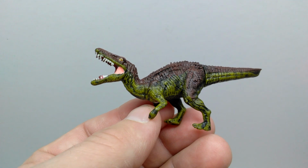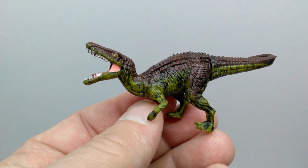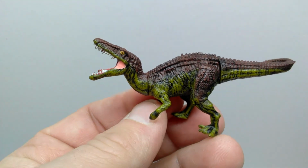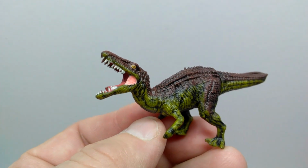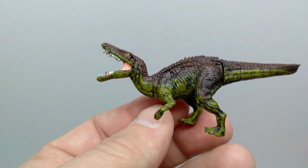In this Baryonyx, again, it looks really nice and fairly screen accurate to what a Jurassic Park, well, I should say Jurassic World Baryonyx looks like, and they've given it just a really nice, kind of ultra, I would say, realistic looking paint application with the variations of greens, browns, and that nice wash tying everything together.